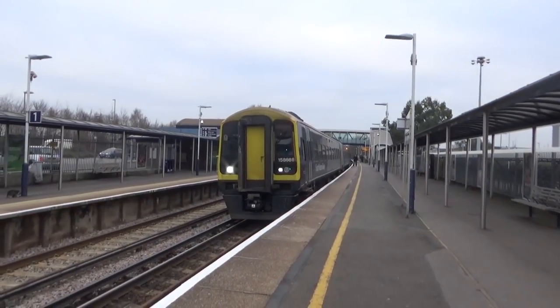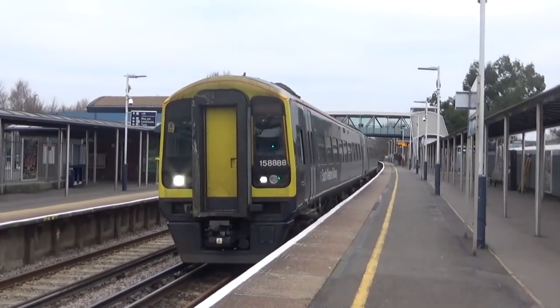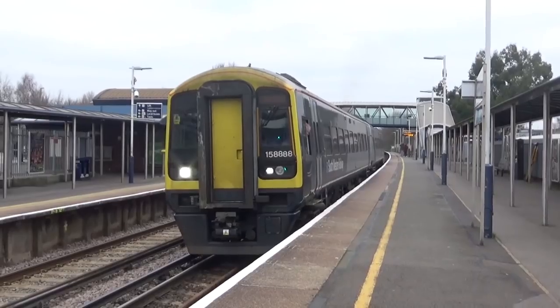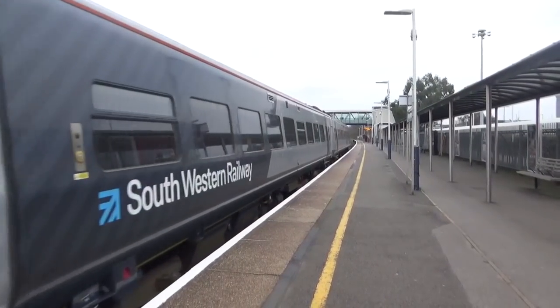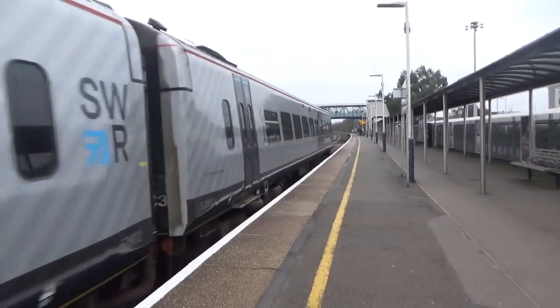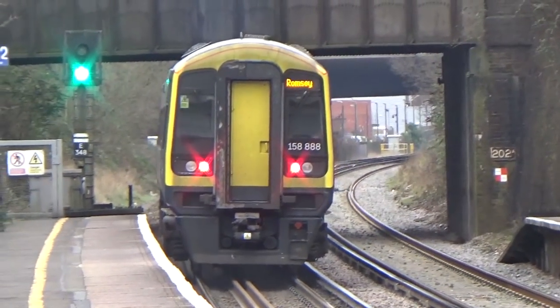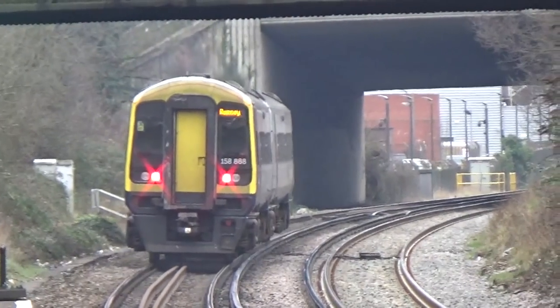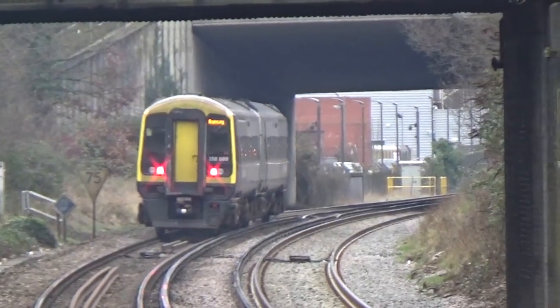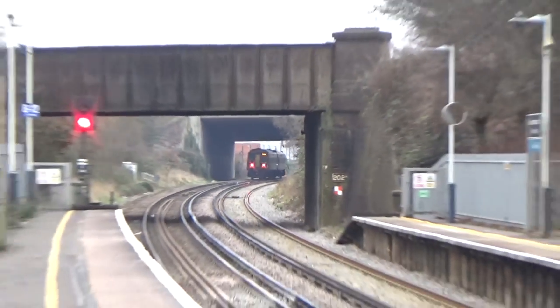Okay, departing now will be the 1425 Southwestern Railway service to Salisbury from Romsey, a 158 888. So there goes that one.